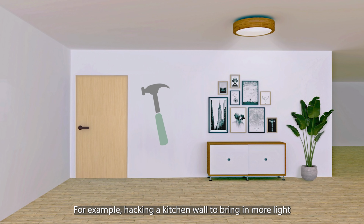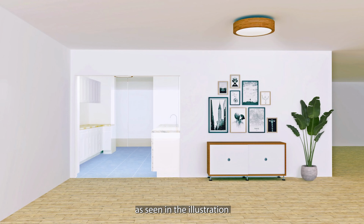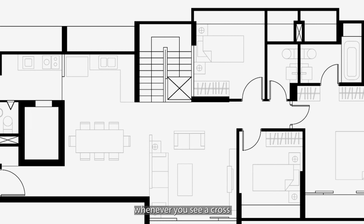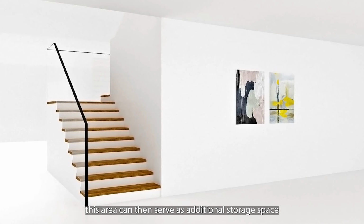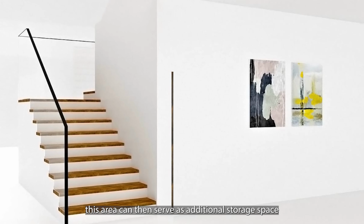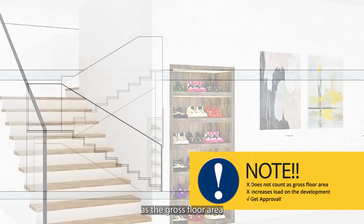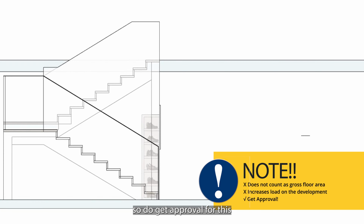For example, hacking a kitchen wall to bring in more light and installing a glass sliding door as seen in the illustration. You can also knock down a wall under the staircase whenever you see a cross, which means that there is a void area. This area can then serve as additional storage space. However, please note that this doesn't count as the gross floor area and increases the load on the unit, so do get approval for this.